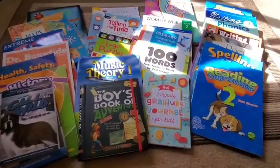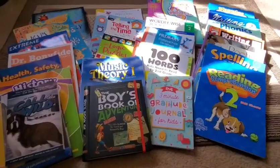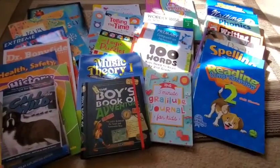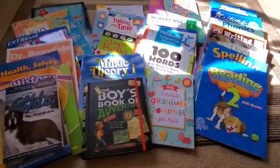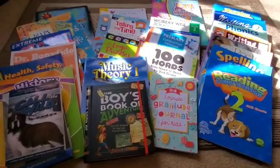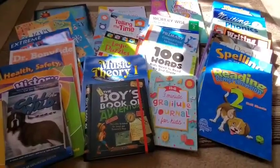And now I am changing quite a bit up this year. Some things the same, but a lot of it different. So I am changing his handwriting this year. I don't have it here in front of me, but we are going to be using Handwriting Without Tears for him next year. He did Zaner-Bloser second grade this year already. In first grade, he actually did the second grade book.